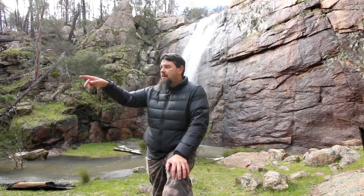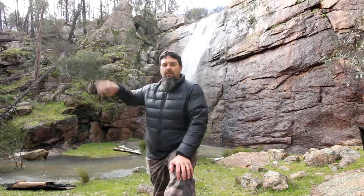And it's not a hard walk. Get that into your heads. It's only about a 5-minute walk from the car park, or a 10-minute walk, probably a 15-minute walk from Neoff Road, where you can park a 2-wheel drive vehicle.